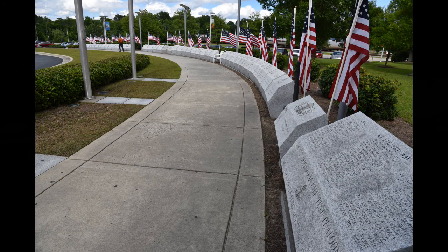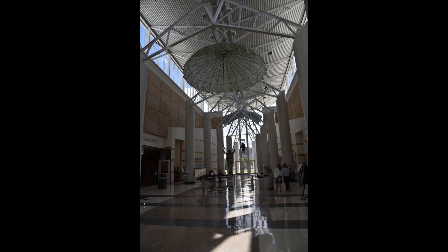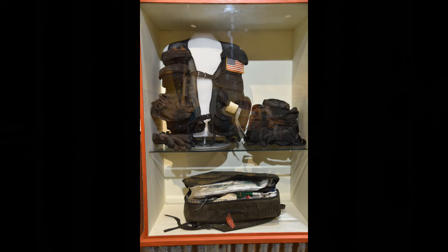This is a little bit better look at some of those blocks talking about the various units and operations involved in parachuting. Currahee Rocks, this is where a lot of the original paratroopers got their training in Georgia. This is actual rocks in there. If you ever saw the TV show Band of Brothers, you saw a lot about that. Inside, the first place you get to just about is the Battle of Mogadishu. You might know it better as Black Hawk Down from the movie and the book.